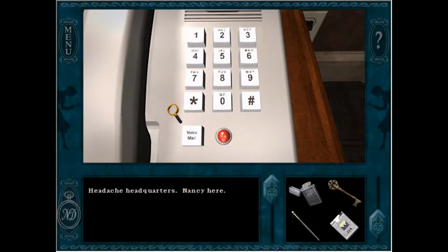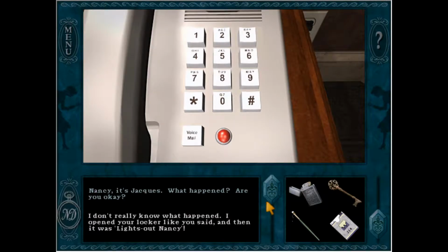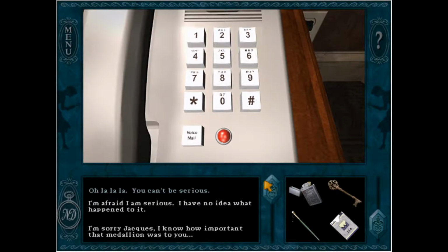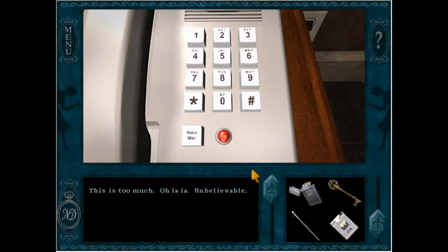Headache headquarters. Nancy here. Oh my god. Nancy, it's Jacques. What happened? Are you okay? Well, I don't really know what happened. I opened your locker like you said, and then it was lights out, Nancy. But you do have my medallion, right? It was the last thing I saw, but I sure don't have it now. Oh la la, you can't be serious. Well, I'm afraid I am serious. I have no idea what happened to it. This is too much. Oh la la.